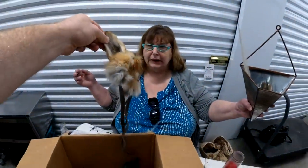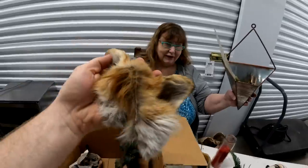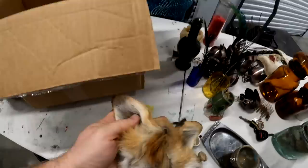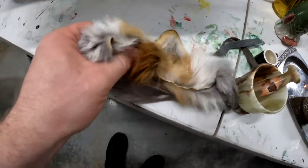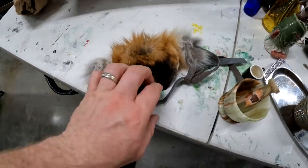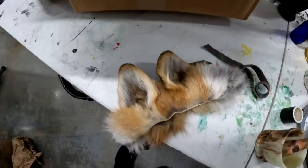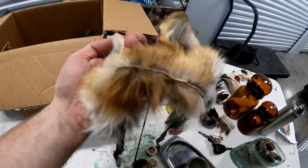A metal thing you hang. Oh, it's ears. This is real. I don't want to touch it. Who does something like that? I've never seen that before. Oh, man, that's real. Dead ears. And there's a strap to put it on your head. Let's see how they look, Wade. No, I'm not putting them on. But those are real. Yeah, you can tell.